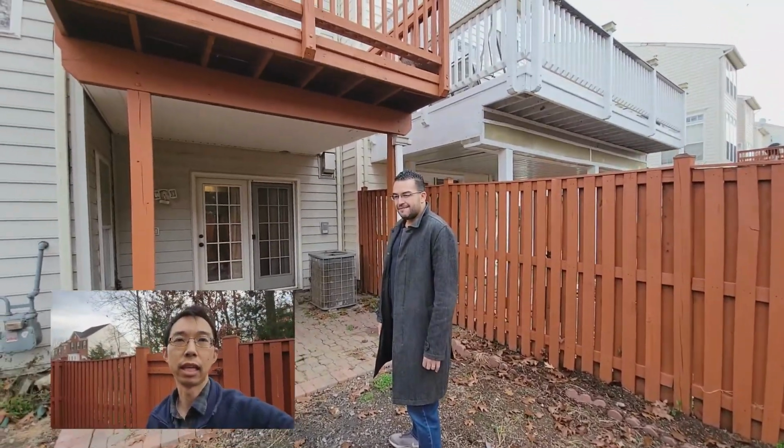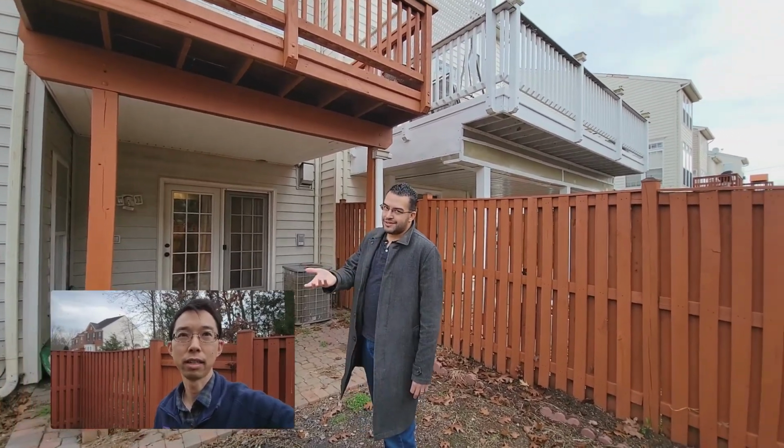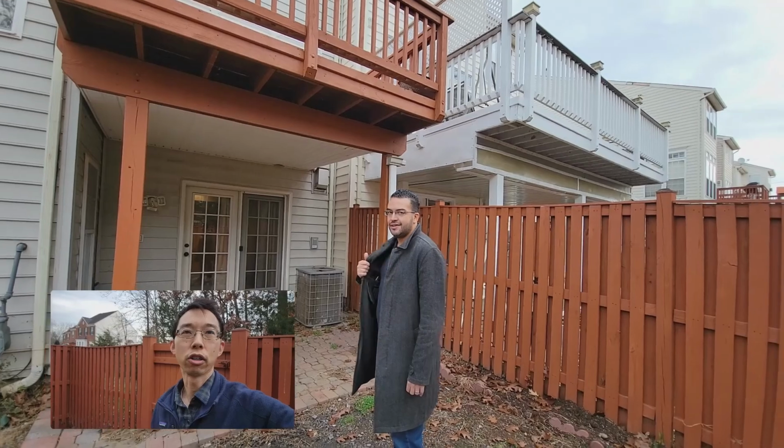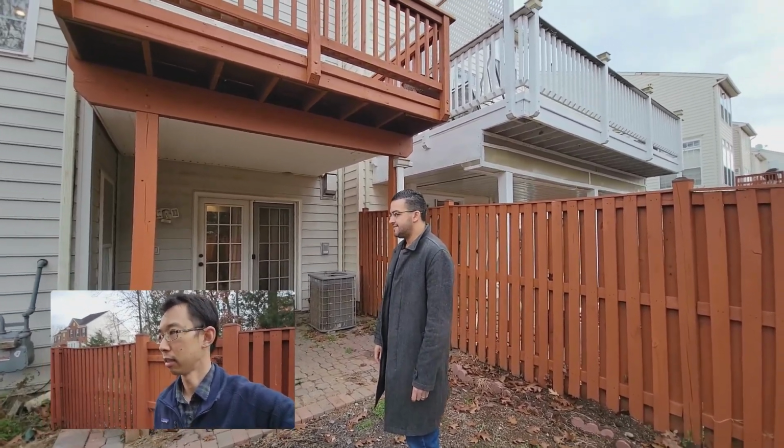Do you know if it was like this when they left, or do you think it's like this between the time they left and now? The leaves are tough, yeah. So it might be an owner expense just to maintain it. Yeah. Maybe right before the new tenants get here, so it's nice and neat.